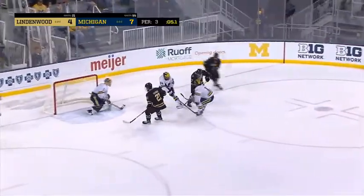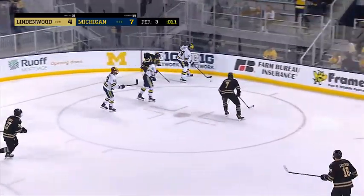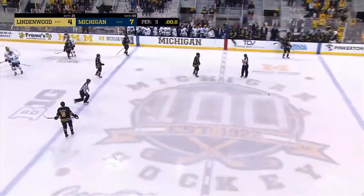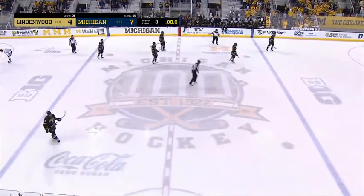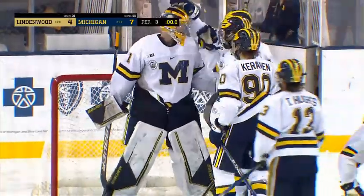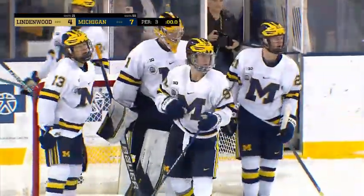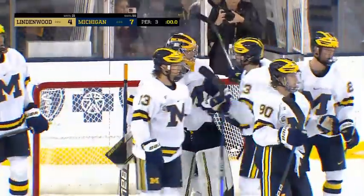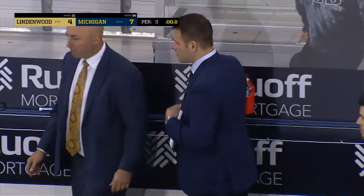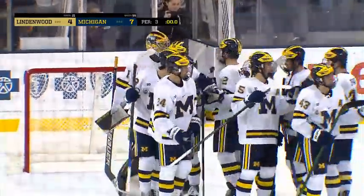And Holtz, oh, he gave it away right out in front. And they finally, they heard the sound, but I think Holtz thought the time was over. He kind of gave it up, but 7-4 final. Michigan celebrates win number one in their first regular season game of this 2022-23 campaign.